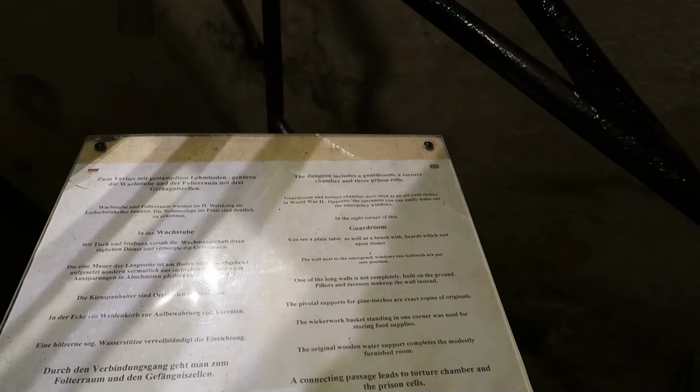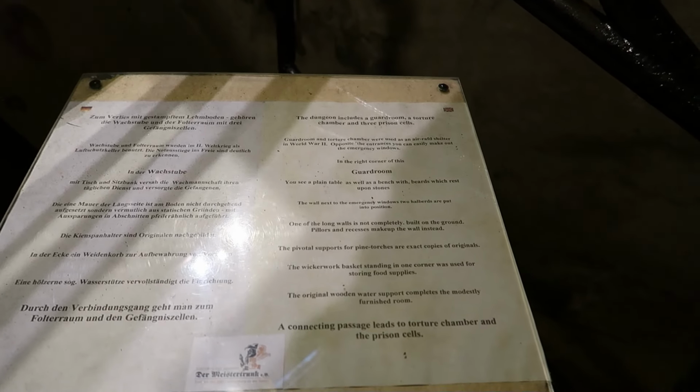And let's see what this plaque says. The dungeon includes a guard room, a torture chamber, and three prison cells. So the guard room and the torture chamber were used as an air raid shelter in World War II. Opposite the entrances, you can easily make out the emergency windows. That is cool. Okay.